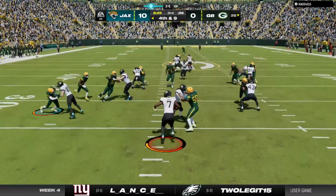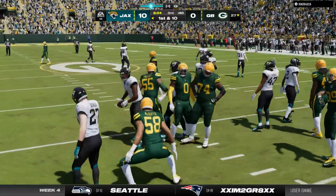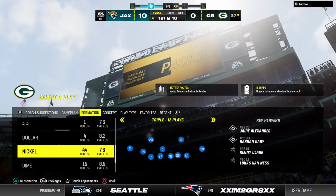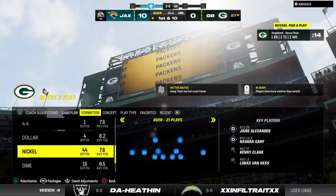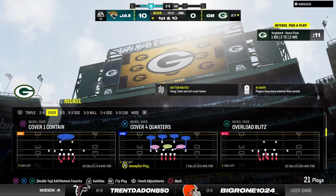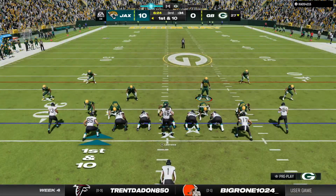Here's Jones on the return. It'll be a 51-yard punt that time. And it will be 1st and 10 as they take over. The Jacksonville offense set to begin their next drive.